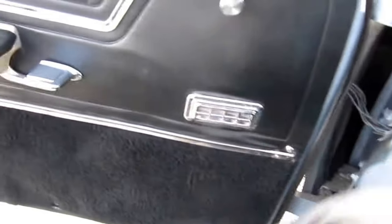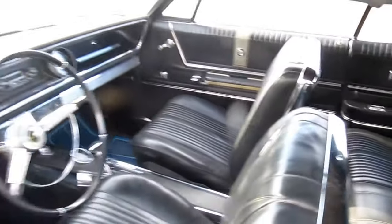Factory power windows, they're all working except for the one window in the back over there, and I do believe I have a spare motor for it.